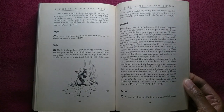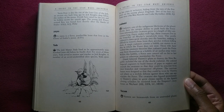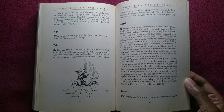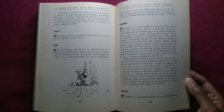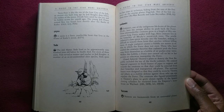Yoda. The Jedi Master Yoda lived to be approximately 900 years old before he finally died. For most of those years, Yoda served as mentor and teacher to Jedi Knights. A member of an as-yet-unidentified alien species, Yoda spent his last years in seclusion, hiding from the eyes of the Emperor on the swamp planet Dagobah. Two of his best students were Obi-Wan Kenobi and Luke Skywalker.